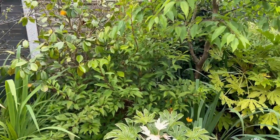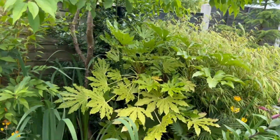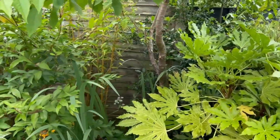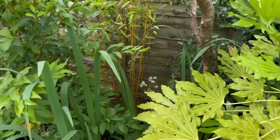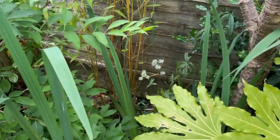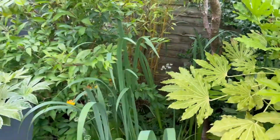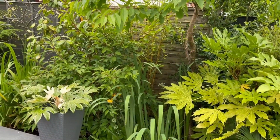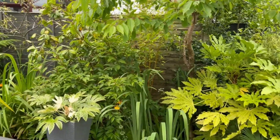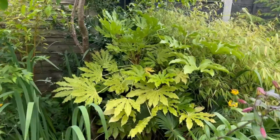Then, to be honest, there's lots of thinning to be done in this border. You can see way at the back there, a bamboo, which is, I should say, protected. It's very close to next door. It has got a root protection to stop it from spreading next door. But I do need to thin this side. That's just a normal standard Fatsia japonica.